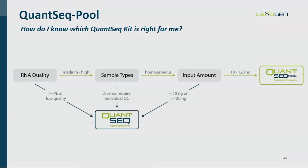And then finally, QuantSeq-Pool has an input amount of between 10 to 120 nanograms per sample. So if a customer is dealing with extremely low inputs or they have a need for going above 120 nanograms per sample, they would instead go with standard QuantSeq. So as long as you have medium to high RNA quality, your samples are homogeneous, and then you have an input between 10 to 120 nanograms per sample, QuantSeq-Pool can be utilized.